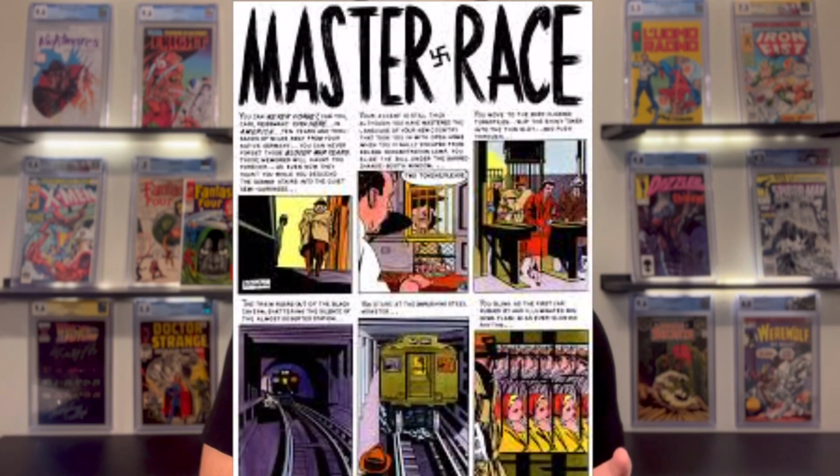Number 3 on the list is huge. I don't hear people talking about it enough. This book literally changed the way that comic book storytelling was made, and it started in 1955 with Impact number 1. And it contains a famous pre-code horror story called Master Race. The Master Race story is about a retired Nazi officer and his hallucinations and paranoia from all of his crimes that he committed during World War II.